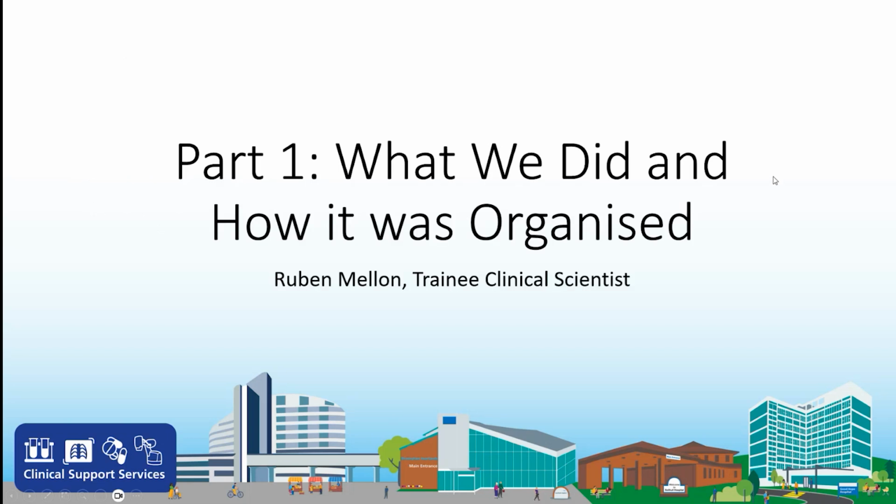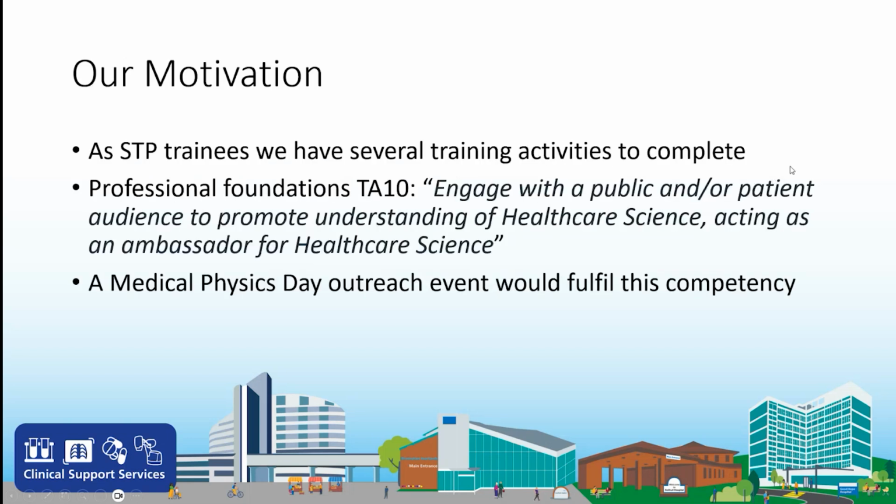So, moving on. Our motivation was that as STP trainees, we naturally have several training activities that we need to complete. Usually the professional foundations ones are the trickiest to complete, and we were coming up with a way to get ourselves signed off on training activity 10, which requires trainees to engage with the public and/or a patient audience to promote understanding of healthcare science.